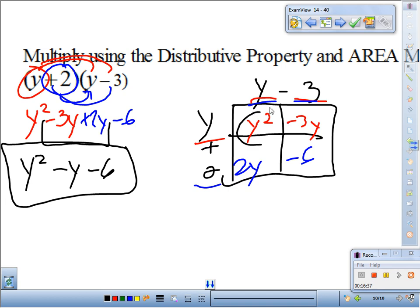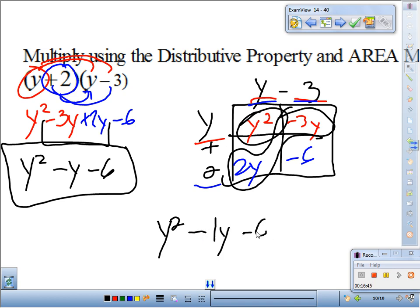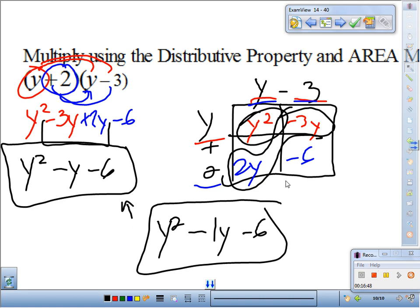So therefore, I bring this one down, y squared. Draw my peanut. What is 2 minus 3y? That's negative 1y. And bring down the negative 6. And are these two the same? Yes. Another 4 points. Yay.